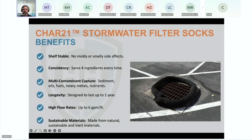Third is our consistency. Same four ingredients are blended in the same proportions each time. This allows us to ensure effective pollutant capture with each sock. Fourth is multi-contaminant capture. The Char21 blend captures sediment, heavy metals, oils, fuels, and nutrients. Next is longevity, designed to perform for up to a year. As you will see with the testing in the next slide, we actually are seeing increased performance with subsequent rain events, as most tend to become spent as subsequent rain events happen and more pollutants go through them. We're actually seeing increased captures.